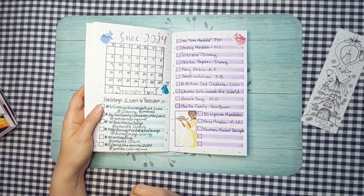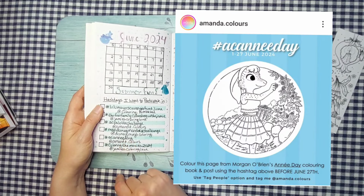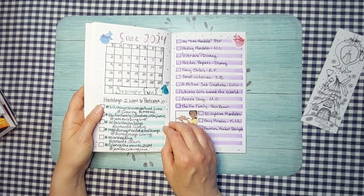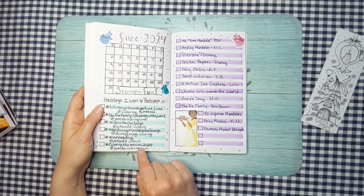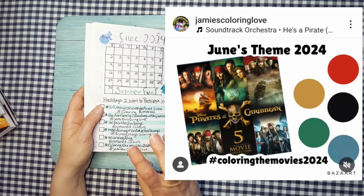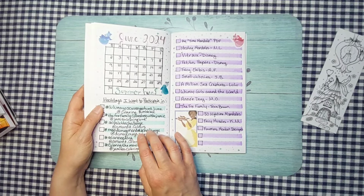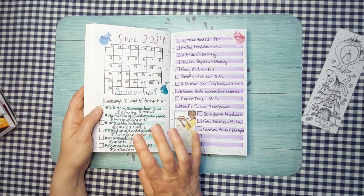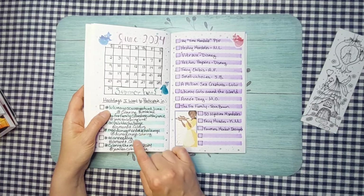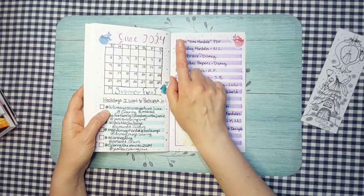Annee Day, I want to work out of the coloring book Annee Day for Amanda Colors. She picks a coloring page out of that book every month as well. And then again, Jamie's Coloring Love, she did Coloring the Movies 2024, and I believe June is for Pirates of the Caribbean in those colors. So I didn't pick any pirate books though. Maybe I should have. But anyway, these are the books that I picked.